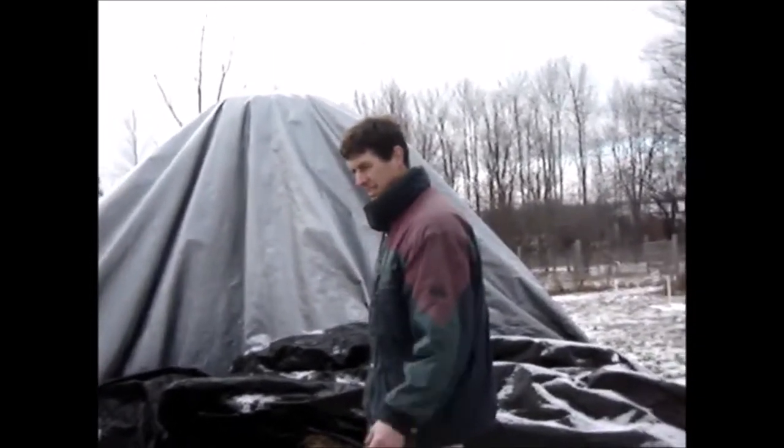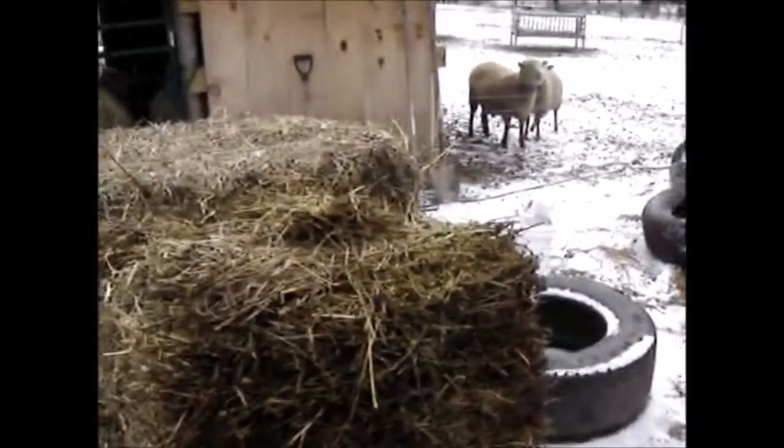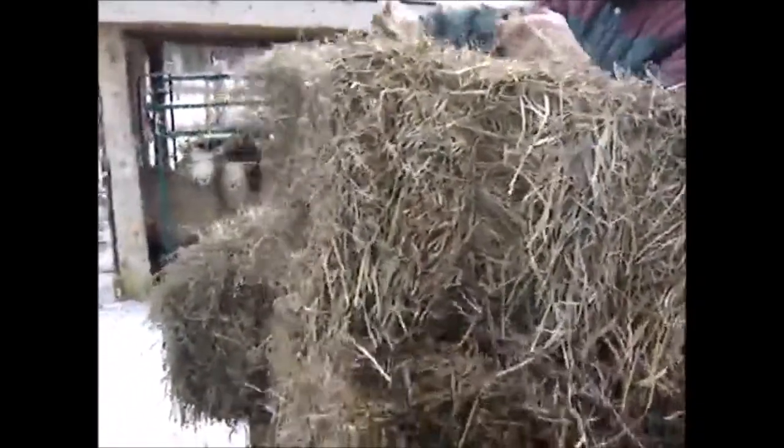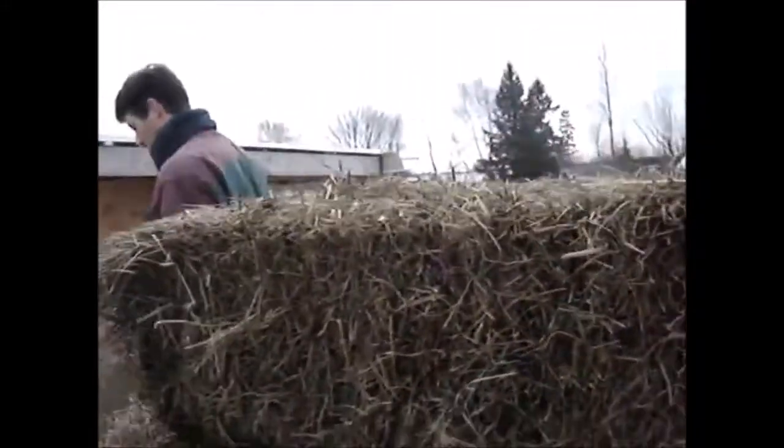Well, now we're using the wagon to load some hay. Two a day they'll eat. Lots of the corn. Oh boy. Hungry things they are.